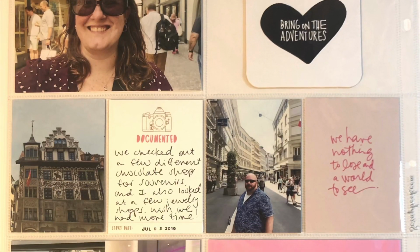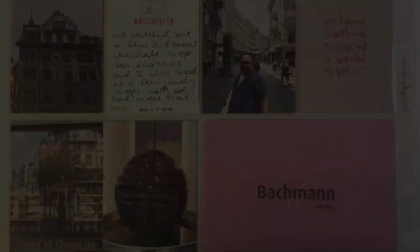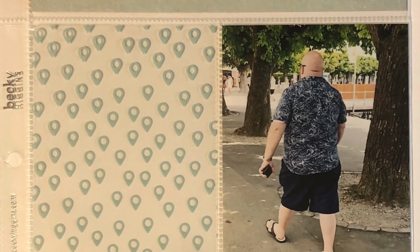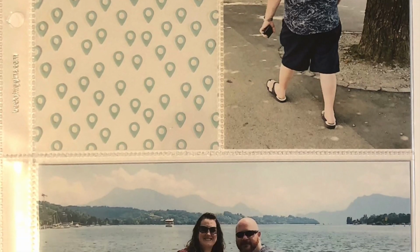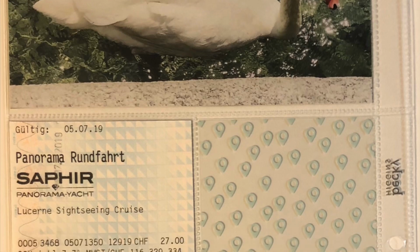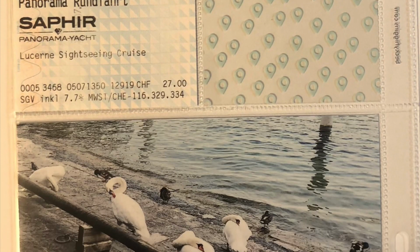So that layout there with all the food and shopping through town, I didn't have any footage on video, but still showing you what it looks like. There's a 6x12 insert here with us walking to the marina. There's some journaling that explains what we're doing. And some pictures of the swans and our tickets for the cruise, the sightseeing cruise that we were going on.